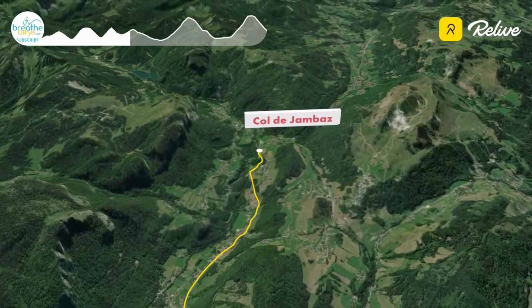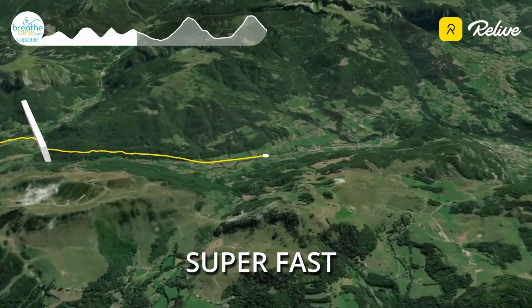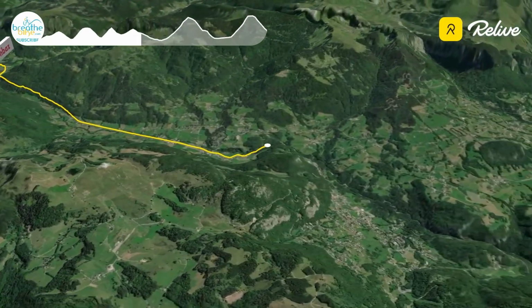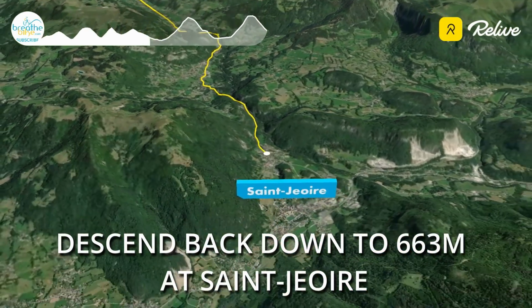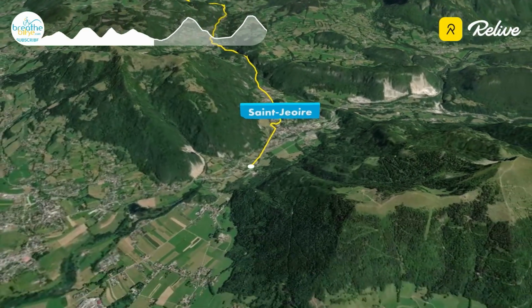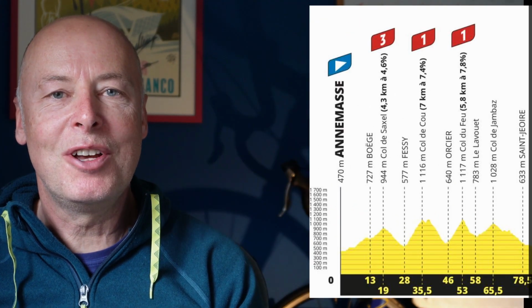Over the top of the Jambaz, and it's a long 13 kilometre descent to Saint-Jouard. On this descent it's not technical, however after Mesurvet it does start to get more twisty with a steep ramp down into the village of Saint-Jouard. The severity of the route really starts when you reach the bottom of the Col de la Ramaz. Hence it goes without saying that you should not underestimate the Chablais section.